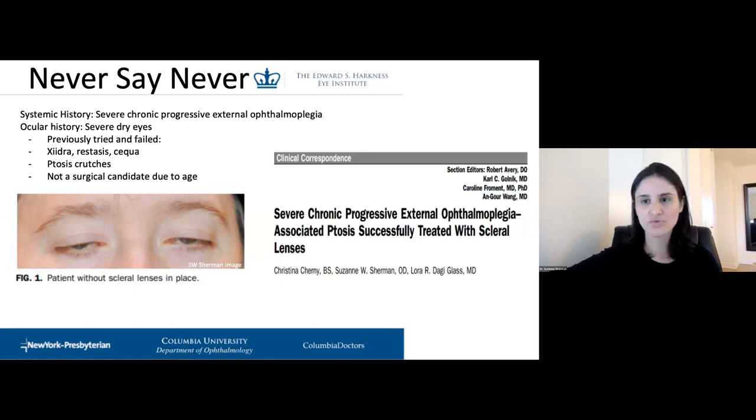We all learned this in school, and I think the thing I took home from it is that these are patients whose eyes don't move. So when you're doing BIO or slit lamp and you want them to look a certain way, they can't. But what we probably also learned, and I just don't remember, is that they can have severe dry eye. She had tried a ton of things. She had tried Xiidra and Restasis and Cequa and ointments and plugs, all the things we normally throw at this kind of problem.